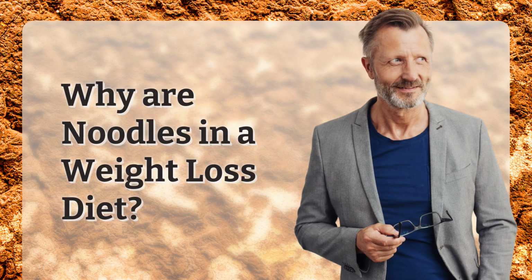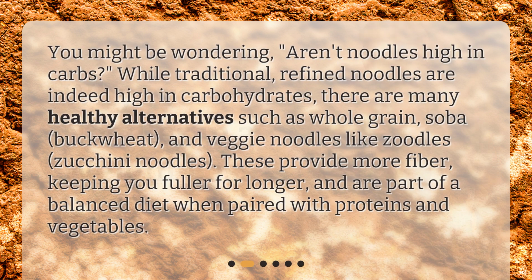Why noodles in a weight loss diet? You might be wondering, aren't noodles high in carbs? While traditional, refined noodles are indeed high in carbohydrates, there are many healthy alternatives such as whole grain, soba, buckwheat, and veggie noodles like Zoodles, zucchini noodles. These provide more fiber, keeping you fuller for longer, and are part of a balanced diet when paired with proteins and vegetables.